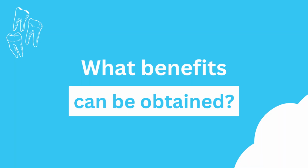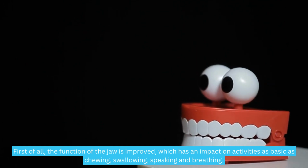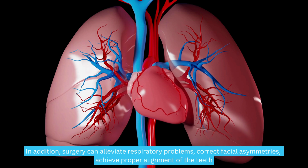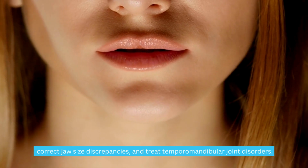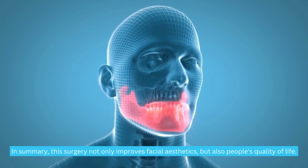What benefits can be obtained? The benefits are diverse. First of all, the function of the jaw is improved, which has an impact on activities as basic as chewing, swallowing, speaking, and breathing. In addition, surgery can alleviate respiratory problems, correct facial asymmetries, achieve proper alignment of the teeth, correct jaw size discrepancies, and treat temporomandibular joint disorders. In summary, this surgery not only improves facial aesthetics, but also people's quality of life.